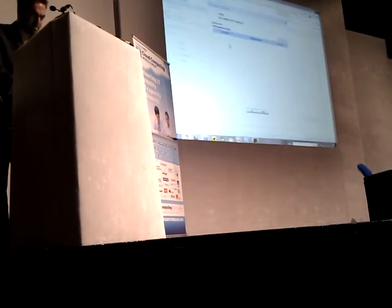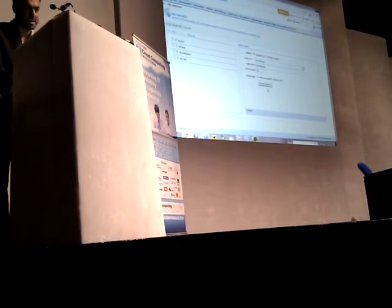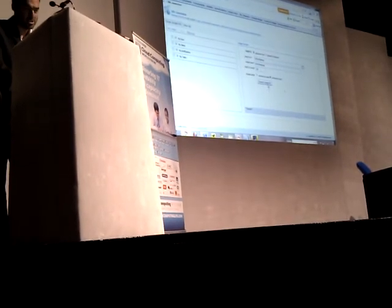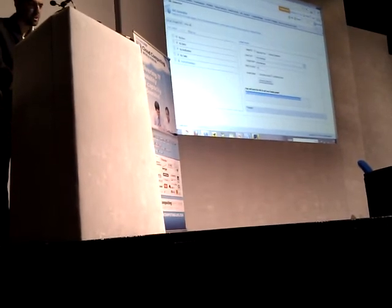So let's pick the form. The form I'm going to pick is my first mashup. I'm going to say height 300. Authorized access means I have to log in to get to it. Generate the gadget URL. Here is the URL. Copy and paste. I'm going to go to iGoogle.